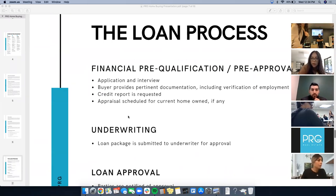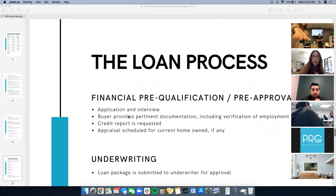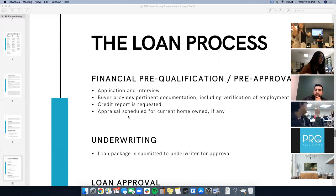Okay, awesome. One thing I noticed when you guys are going through this is that we don't actually go over the loan process slide. We have it in here for the buyers. And I say, hey, this slide is about the loan process, but you just talked with your lender, and you already went through this, so I'm not going to go through it with you.